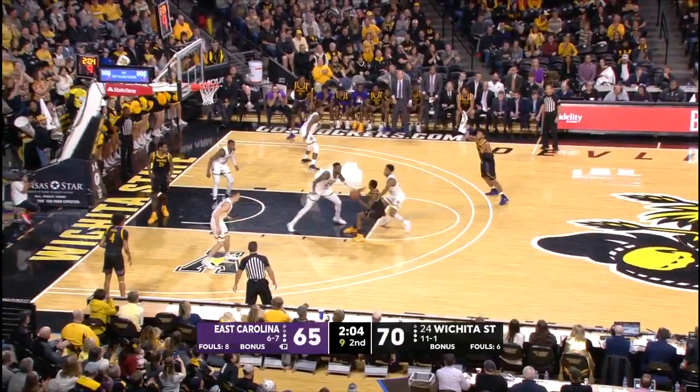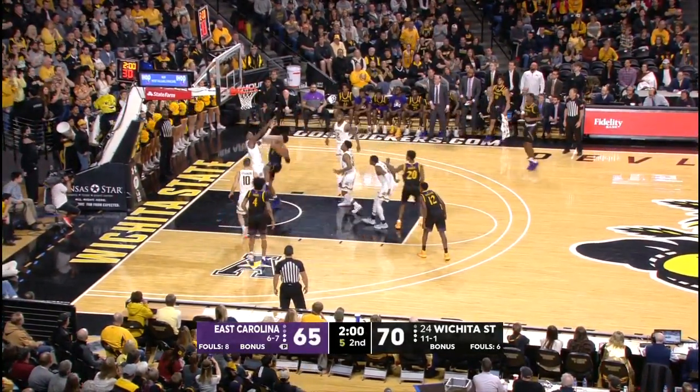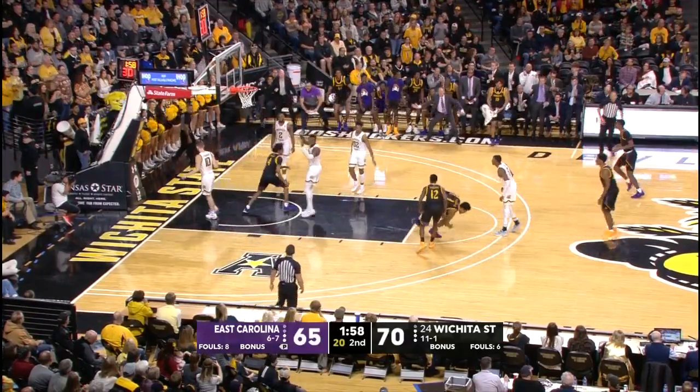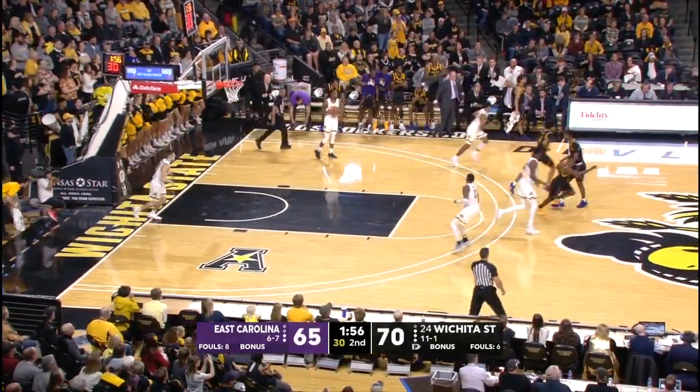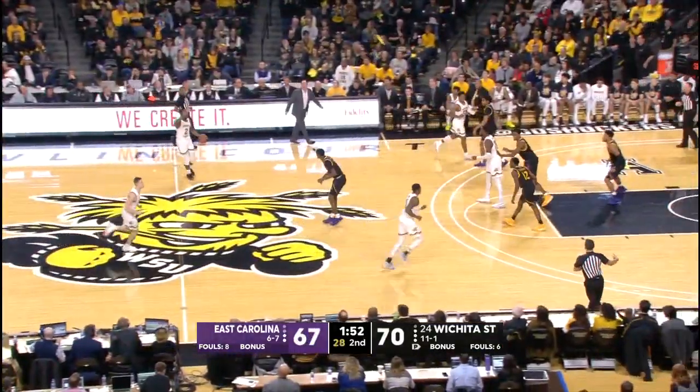If you're Wichita State, I like Grant Sherfield in pick and roll. Let him make plays for himself or others. That's the guy you want with the ball in his hands, and he converts it in. I mean, a quick second jump, and right now Jayden Gardner is the best big.